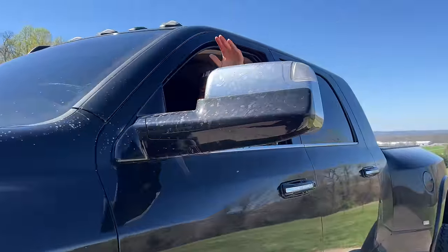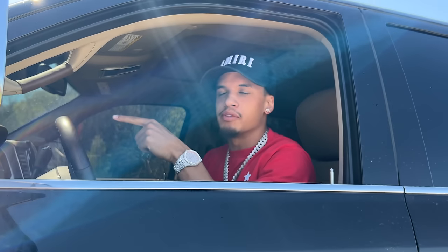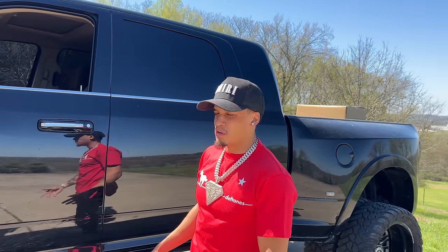Is it supercharged? I swear, these trucks get quieter and quieter the newer they get. Like, what am I hearing? The motor makes more noise than the actual exhaust. Sounds like my Sentra. I think your Sentra is louder than this. Probably, to be honest. Howdy. Yeah, we bought a new truck.